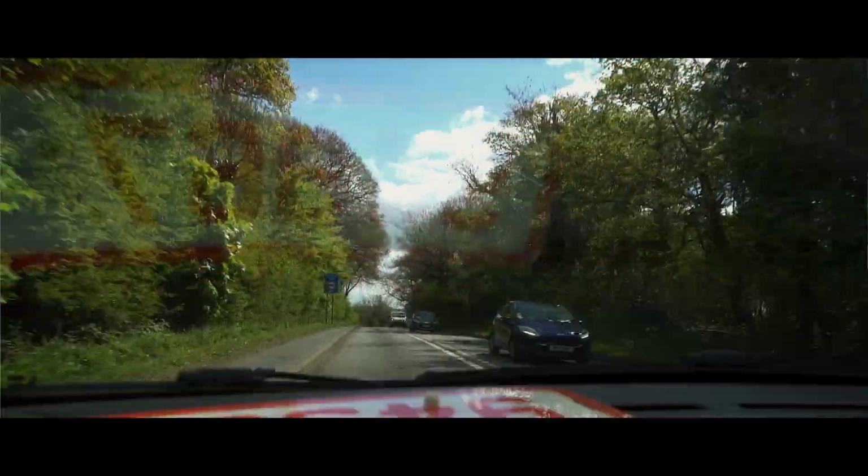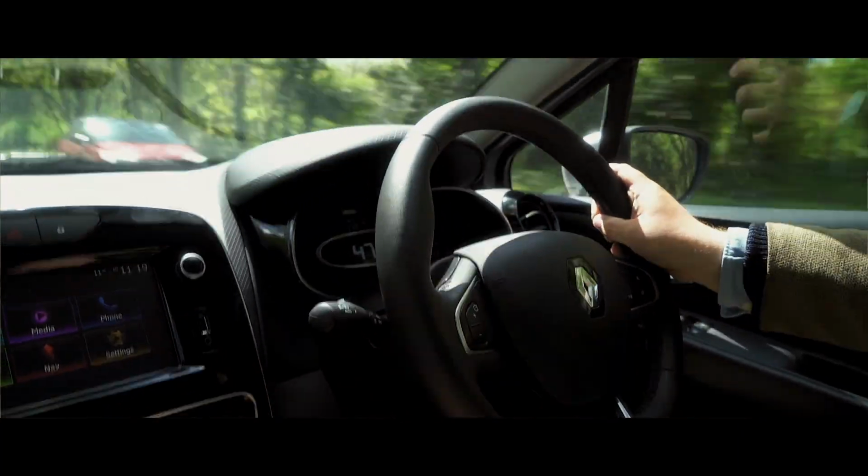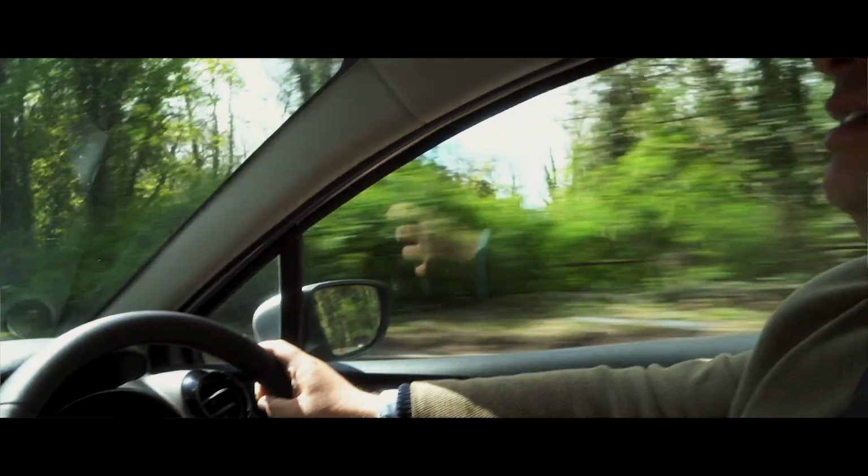So now we're out of the 30 limit, let's test some acceleration. Wow. I don't think we're going to be breaking any speed records today. It's a case of holding onto those gears as long as you possibly can in order to actually make any progress. The brakes are good though. Somebody suddenly pulled out in front of us there, and the brakes are excellent.